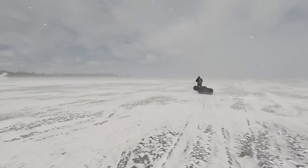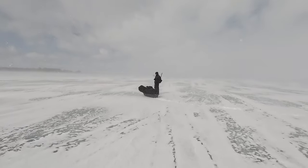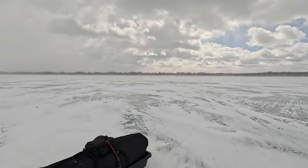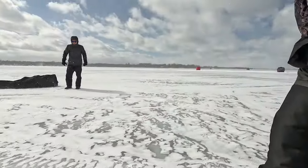Oh man, what we do for fishing. At least it is pretty icy and it makes the sled really easy to tow. Oh man, what a walk. We did about 1.6 kilometers out. You can barely see the shore now. Since it's so windy, we're going to have to peg the tent down one panel at a time to keep it from flying away. Luckily, we got our drill and a drill bit here. So let's get to it.